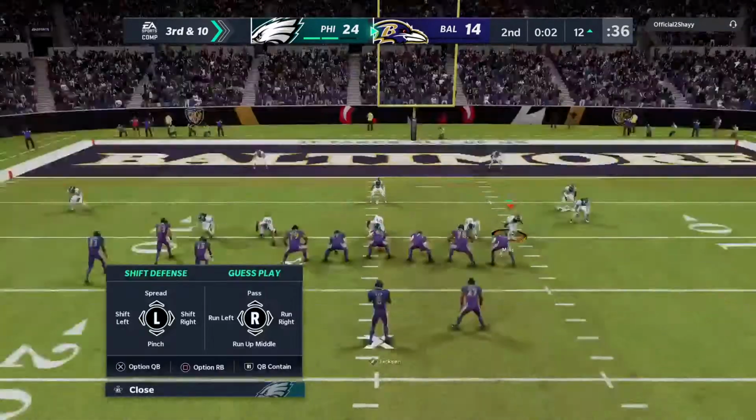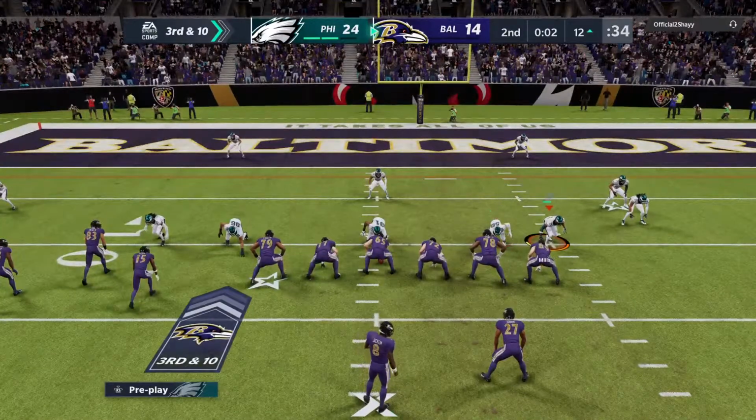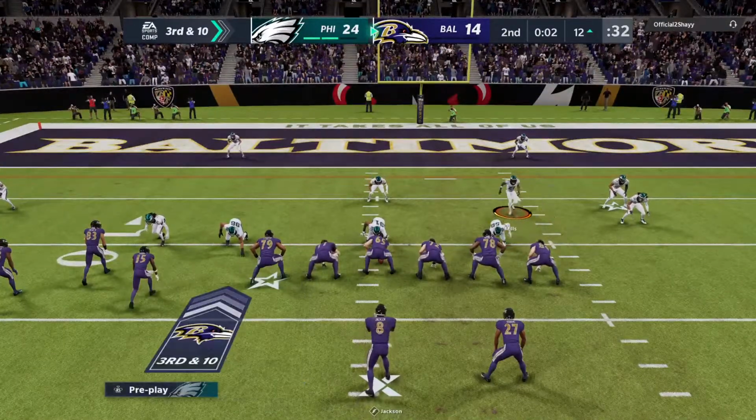This offense was on the move. Now 2 straight incompletions have them looking at 3rd and 10.